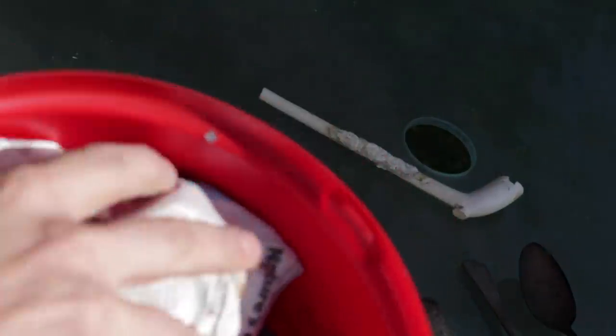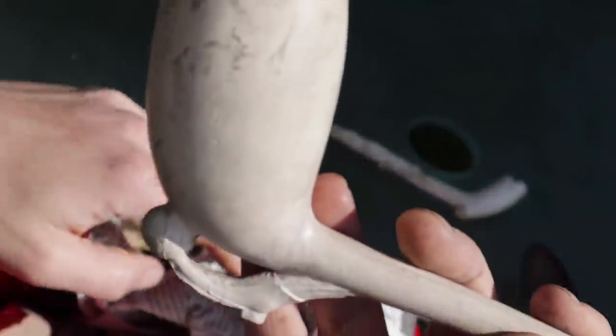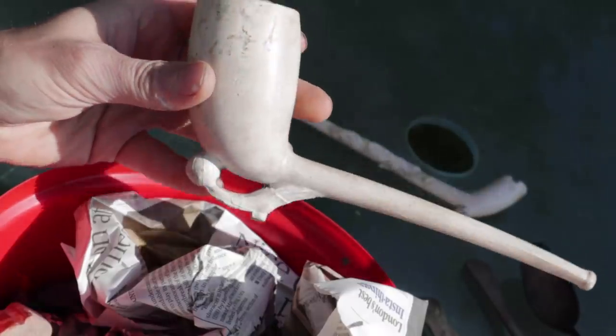Okay, let's open one of these bags. Oh, it's like Christmas Day. Here we go. Whoa, how about that for a clay pipe. There we go, look at that.